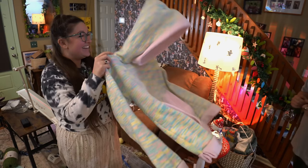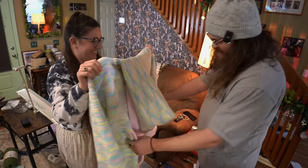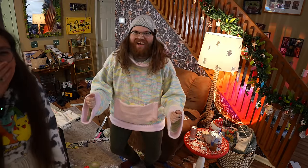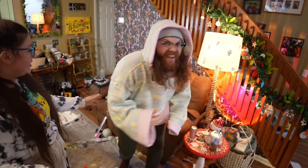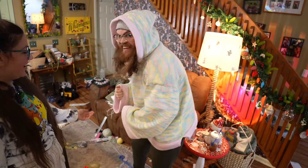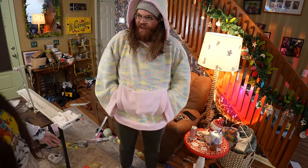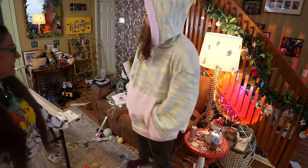Happy Valentine's Day! Oh my gosh, it looks so cool! I'm tall, I'm trying to fit. Yeah, if you remember from the beginning of the video, Josh is 6'4", and it's always hard to find hoodies that are long enough, so we just made you one that was long enough. My official first baggy hoodie. Yeah. It's so exciting. This never happened before.